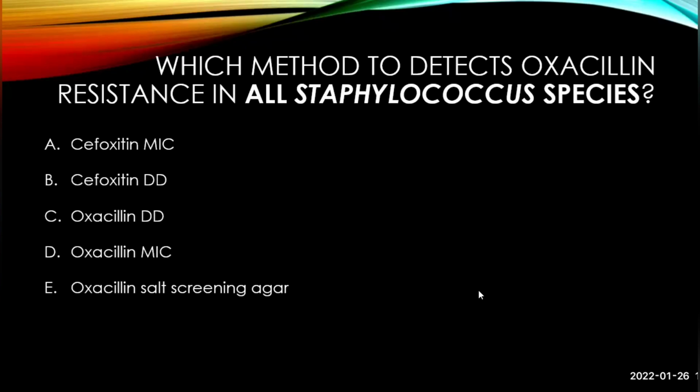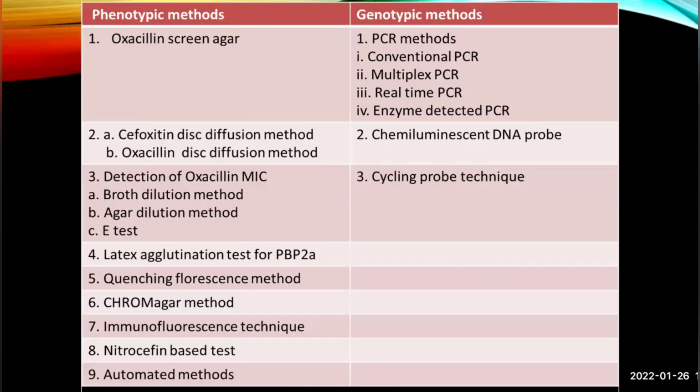So there is a mixed response. To detect oxacillin resistance in all, the answer is your oxacillin MIC. According to CLSI, this is the only method which can detect oxacillin resistance in all Staphylococcus species. Cefoxitin disc diffusion is the most common method which is used, and again, this will miss a few species like Staphylococcus haemolyticus.